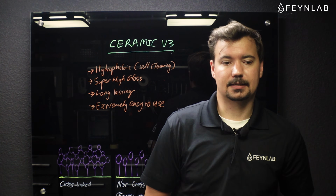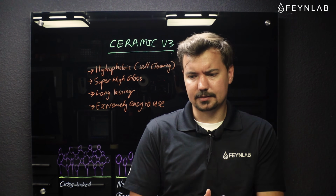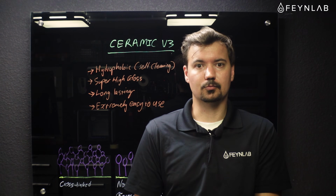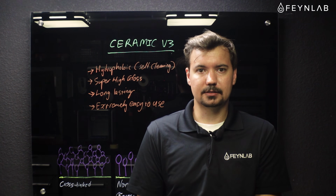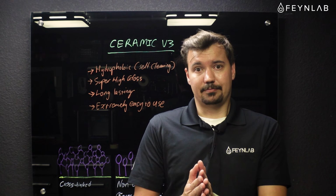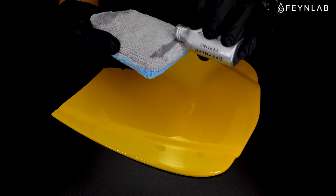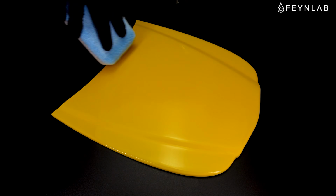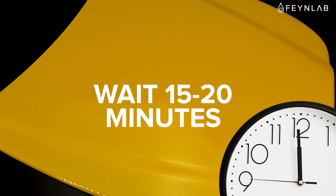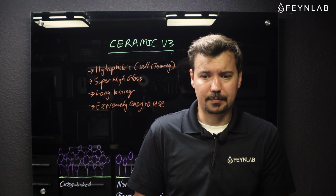So one of the negative feedbacks that we had with ceramic V2, and probably the only negative feedback, was that it wasn't as easy to apply as people wanted. You had quite a difficult time during the buff-off stage. So that was another big improvement with ceramic V3. It's very easy to use. It's not quite as easy as ceramic light, but it's much easier. It's probably close to ceramic line as long as you work within the time frame. It works beautifully.